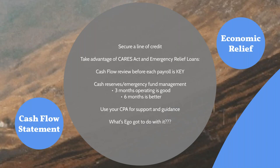So a cash flow. Cash flow is arguably the most important financial statement that you're going to look at on a regular basis. And from my perspective, cash flow needs to be the one that you look at at least every 2 weeks. A good rule of thumb that I've found is that you want to look at your cash flow before a payroll. So if you do your payroll like we do every 2 weeks, then every 2 weeks is most likely going to be frequent enough. If your payroll is on a weekly basis, then I would recommend that you look at cash flow on a weekly basis.